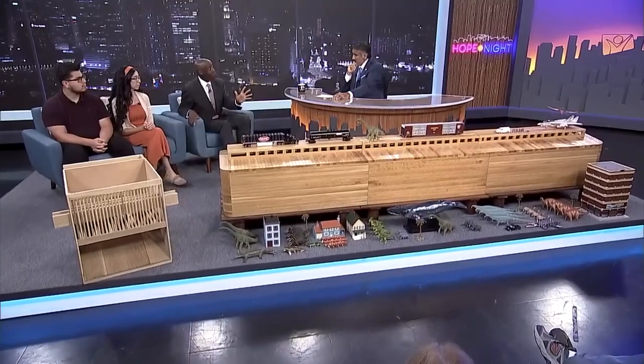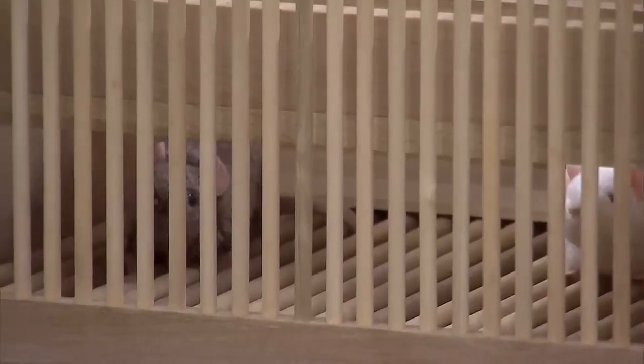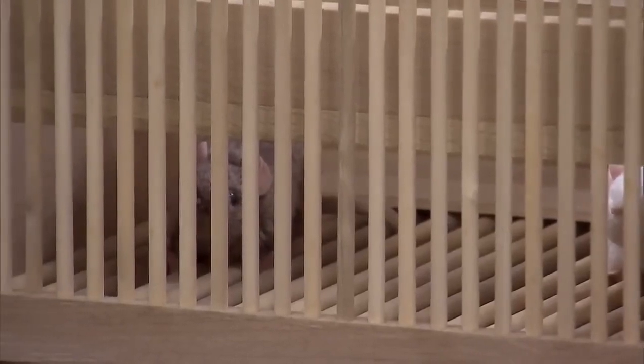There were 15,000 animals on the ark, and even if you include a brachiosaurus, almost 70 feet long, 110,000 pounds, the average size of an animal on the ark was the size of a rat. So Noah could have had 15,000 rat-sized animals in cages on the ark.